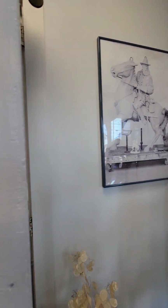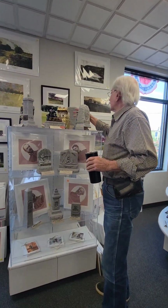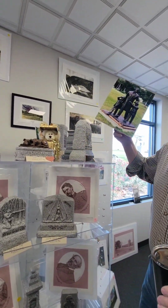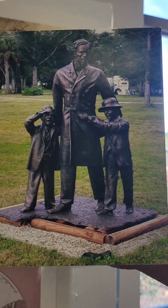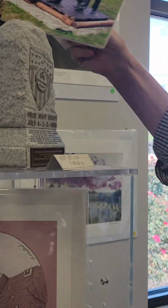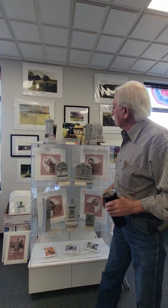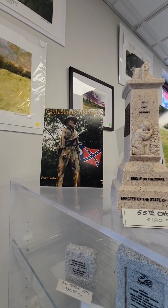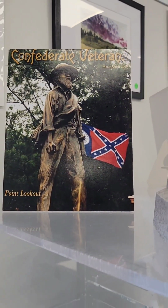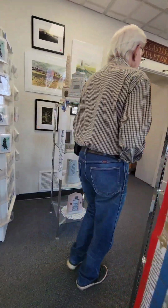Then this piece here, that is President Jeff Davis. That's down in Mississippi, at his home down there, and it stands out in front of the library that's there today. The Confederate Veteran magazine figure that I did is down at Point Lookout, Maryland. I've got pieces down in Vicksburg and Lord knows where. So they just go and go and go.